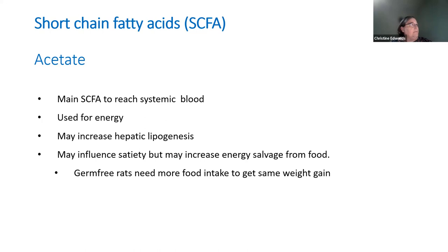So in very simple terms, talking about the short chain fatty acids that are produced, acetate is the short chain fatty acid that's produced in the greatest amount, probably about 60% of what is produced. And it is the main short chain fatty acid to reach the systemic blood. It's used for energy by the cells, and of course our liver can also produce acetate. But one of the main things that it does is produce fat. Acetate and acetyl-CoA is the beginning of fat production.